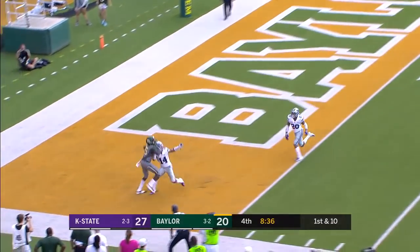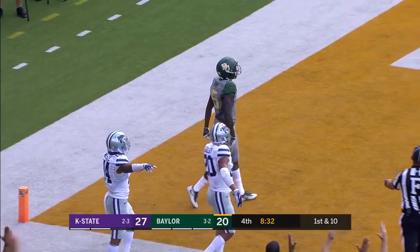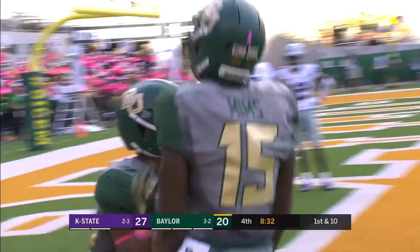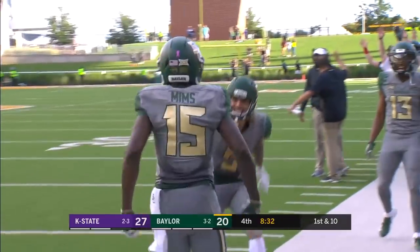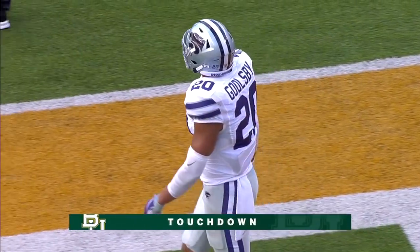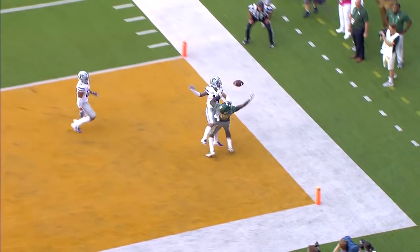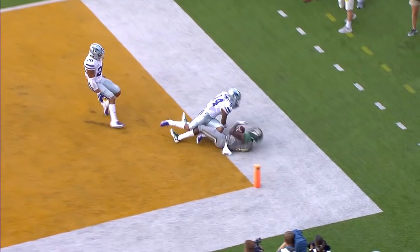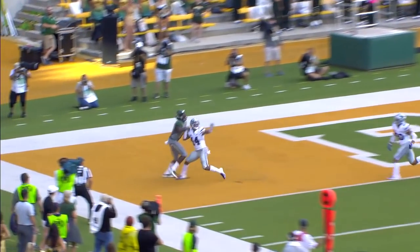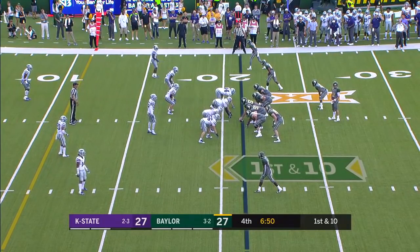Brewer to the end zone for Mims. He caught it. Was he inbounds? No ruling. Incredible concentration from Denzel Mims. Look at this, reaching up with one hand and basically tipping it to himself and then securing it just before he hits the ground. The question is, did that right foot land in bounds once he secures the football? For Kansas State will have to be replaced.